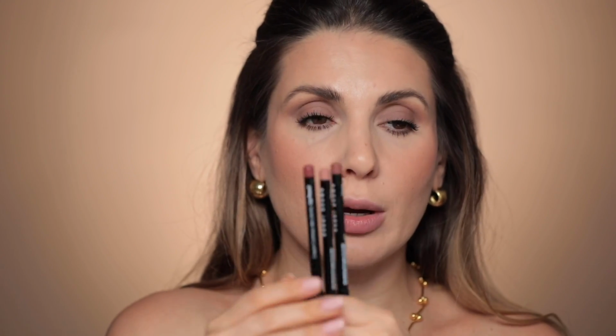Today I was at Galeries Lafayette and I stopped by Bobbi Brown because I saw these lip liners. I was just crossing and I'm like, ooh, those look good. And I know that I've been using the same lip liner for a few months now, and it's not available everywhere. Bobbi Brown is, so I'm going to show you the colors I got. They're the most iconic colors.